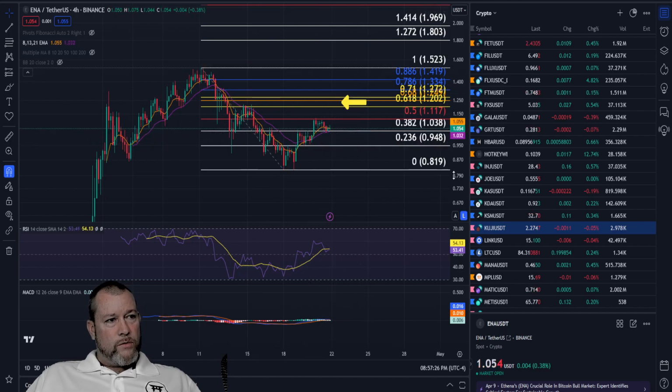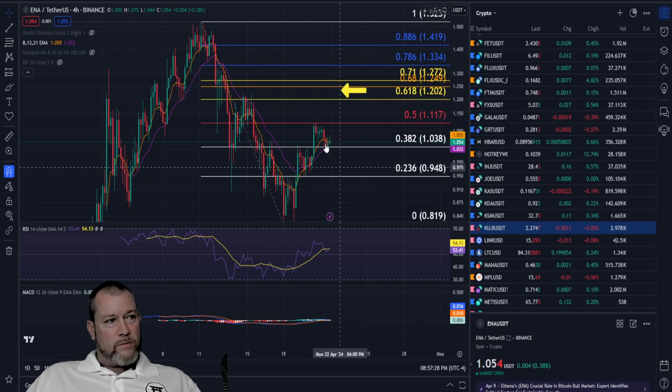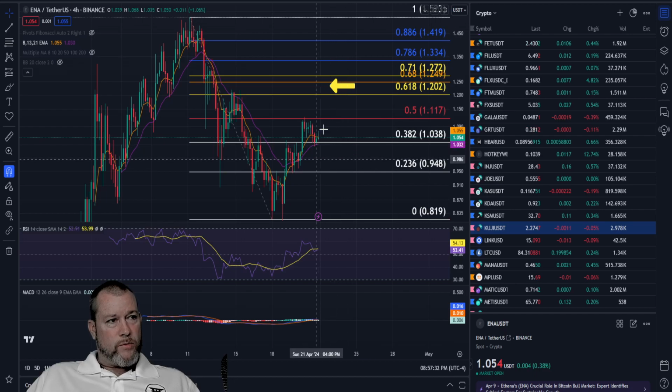If we fall below 103.8, then yes, we have to consider this is going to continue back down. So 103.8 is your support, 111.7 is your resistance, and depending on which one breaks first will determine the direction that it goes.